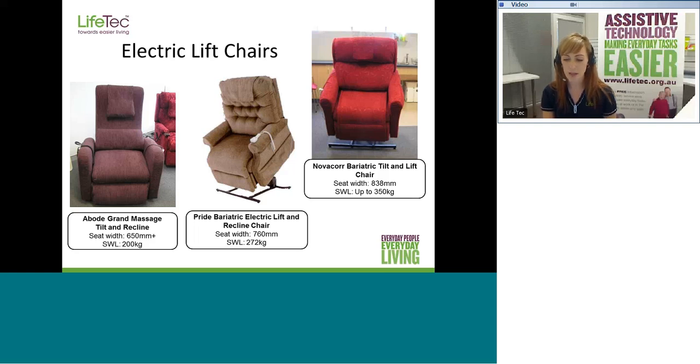And lastly, our Novacall tilt and lift mechanism for further assistance with transfers. Reclines to a sleeping position more than 180 degrees for elevation of oedema in the lower limbs. And its safe working load is up to 350 kilograms depending on the model.